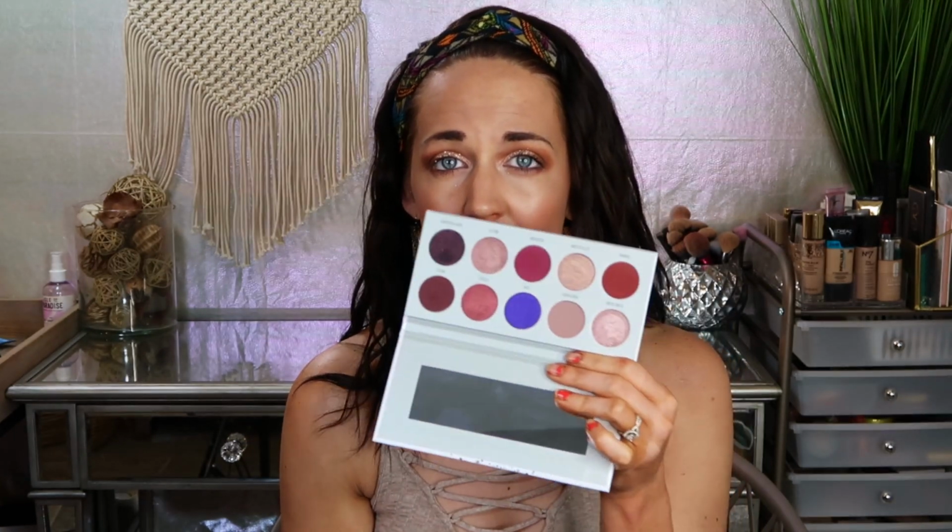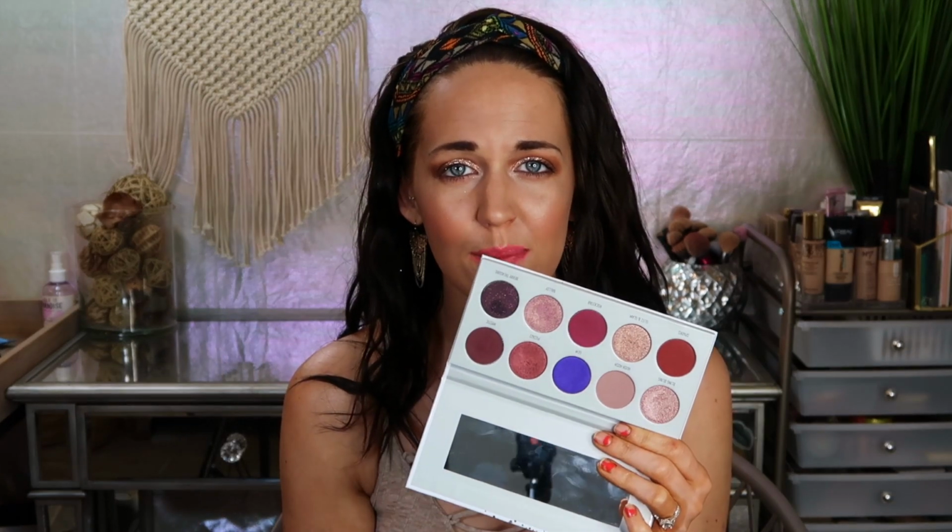So then I have the Bling Boss palette. This I thought I was really going to like. It's a nice purple palette. I occasionally, from time to time, like to dabble in purples. I think I've worn this palette on my eyes 2 times. Not impressed at all with the quality of the eyeshadows. I'll try it a couple more times, but I do have a feeling these 2 are going to get chopped.